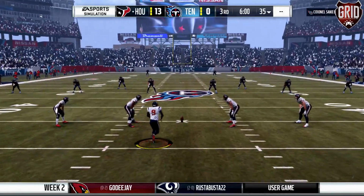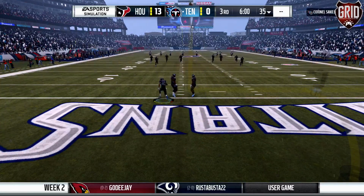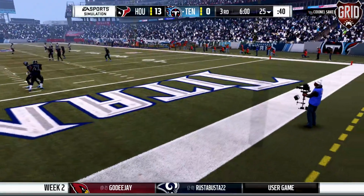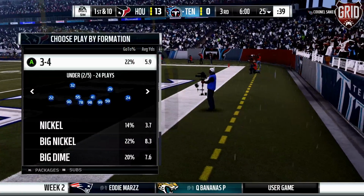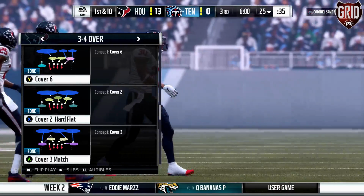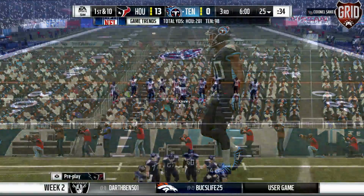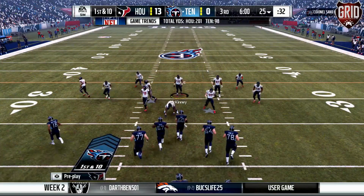Forecast calling for more of the same. The rain set to continue as we are underway in the second half. And this will not be returnable. It's out of the back of the end zone for a touchback. The Titans offense now, they work their way back onto the field. They come out here with a 0 on the scoreboard. What was said in that locker room? That's what I want to know.